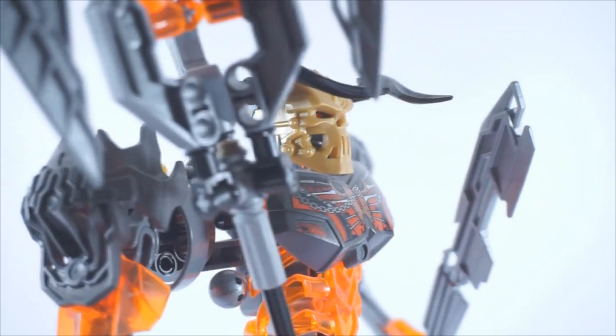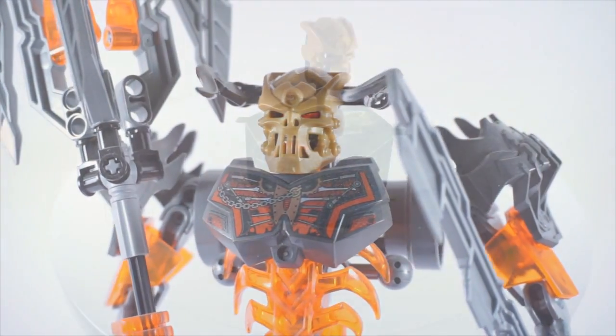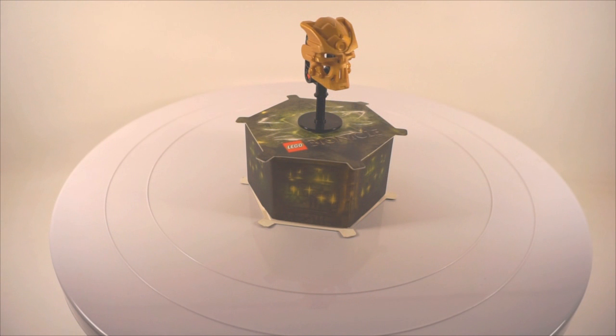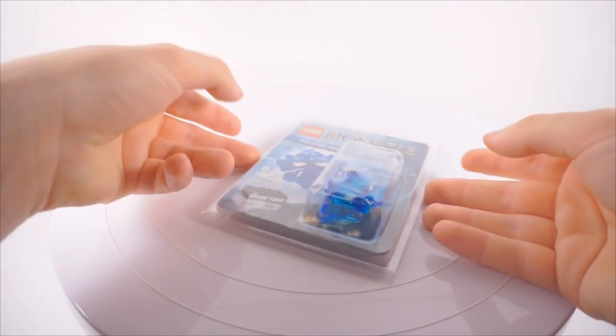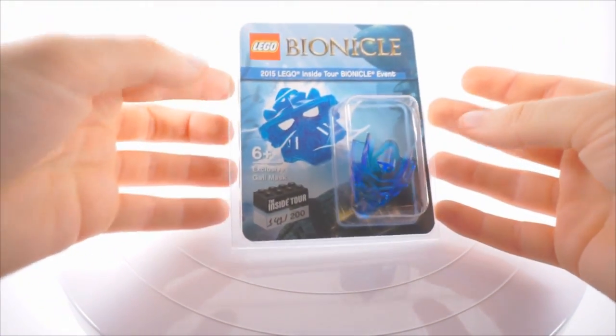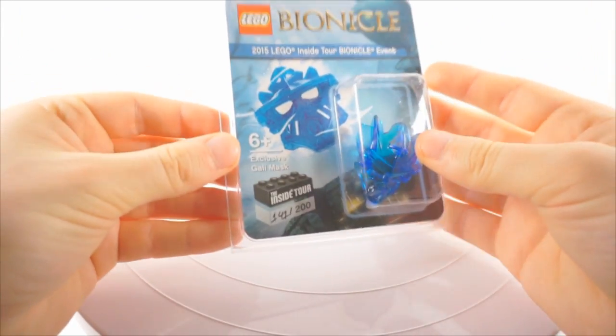Alright, so there you go. Let's go ahead and move on to the last one. This is arguably the most important one. People look for this the most. Let's go. That's right, everyone. Here we have it. The 2015 LEGO Inside Tour BIONICLE event exclusive Gali Mask.